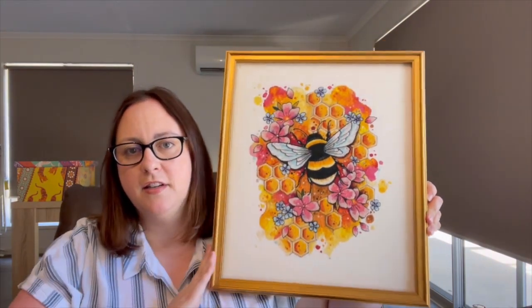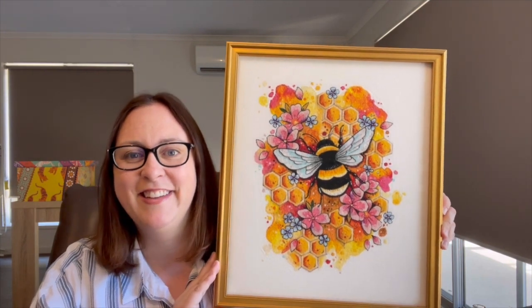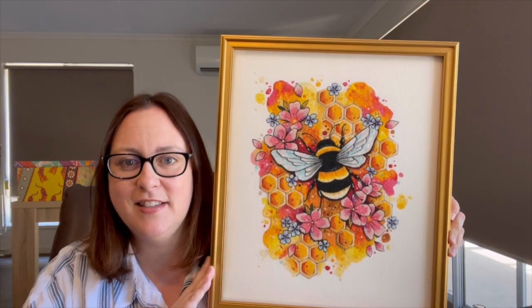So just a reminder about this kit. I purchased it as soon as it was released. I just saw it and immediately had to have it. I was just drawn to those beautiful bright colors.